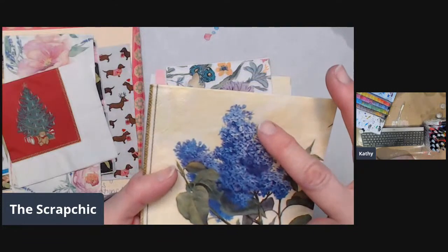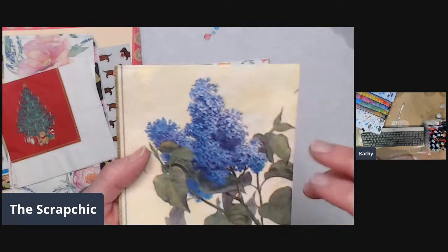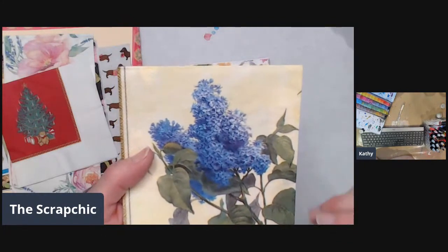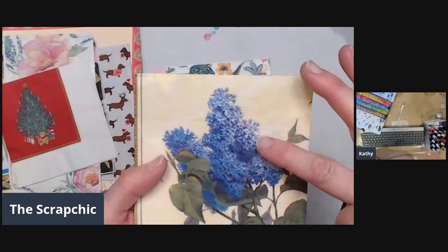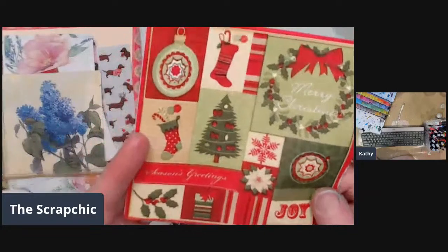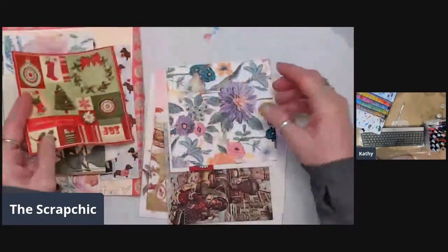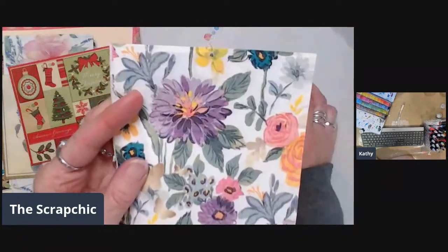There's a couple of these that were blowing down, laying in the street where the water runs down, and they were brown, and I knew what they were. I recognized them, so they came off someone's bushes. Oh, and they smell so good. And there's a Christmas one. And I got this floral one.